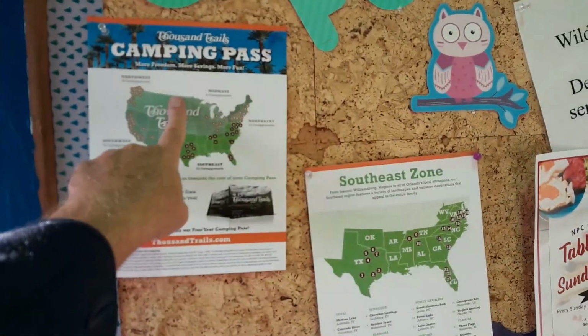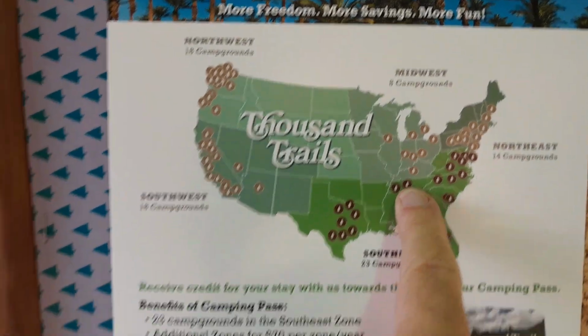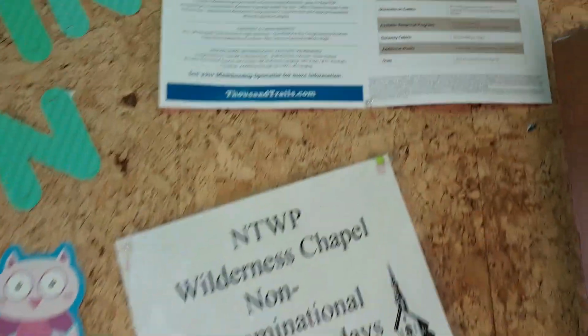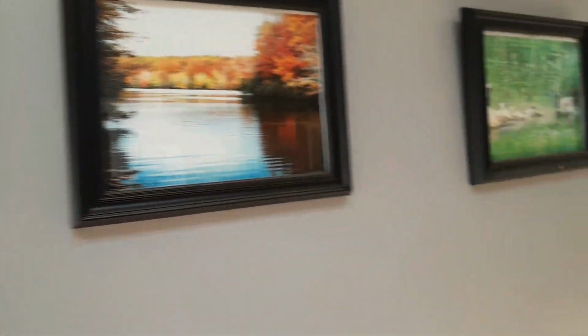This camp is, of course, one of the 1,000 Trails campgrounds. It's just south of Nashville, about 50 miles, I guess. They've got some pictures of some of the sites. There is a lake not far from here, a river, I should say. Looks like this is equipment checkout. Maybe you could check out a boat or something, I don't know.